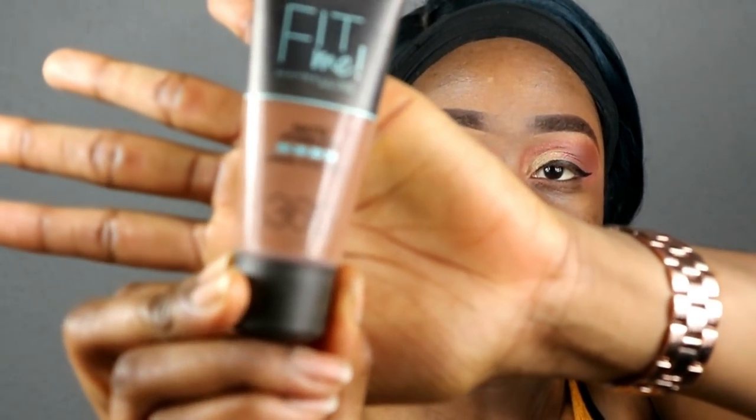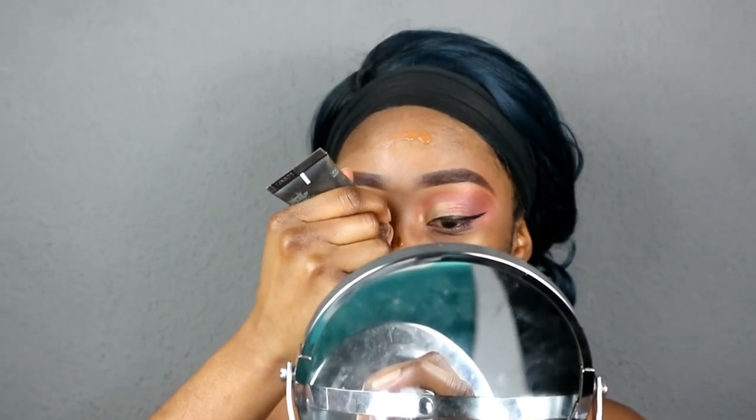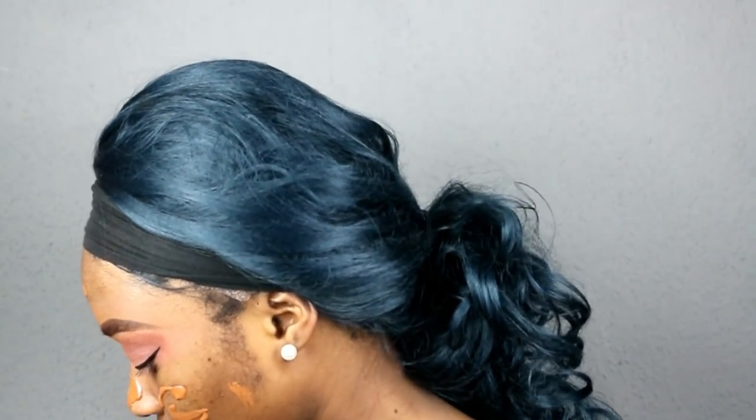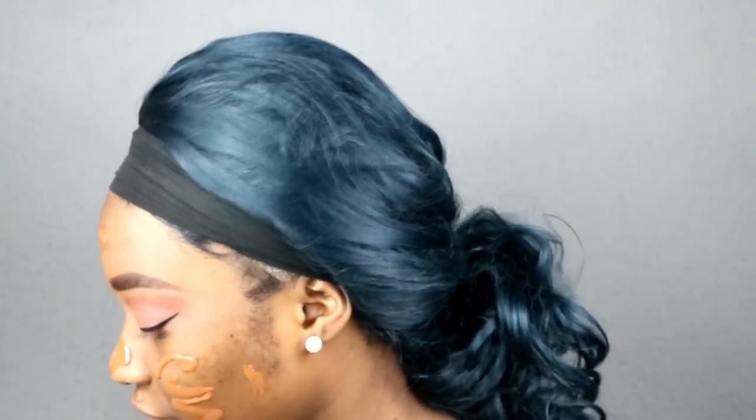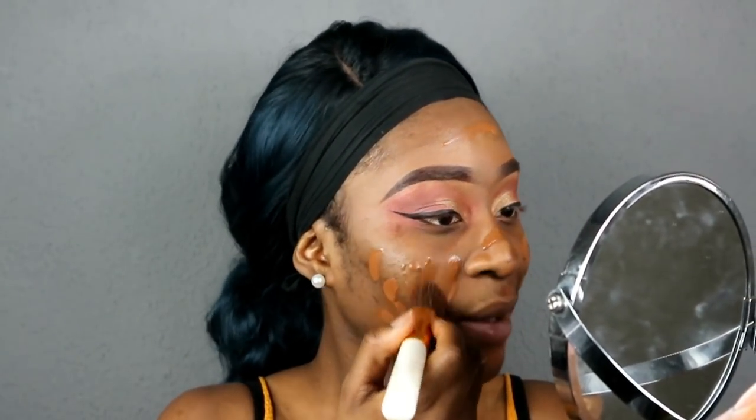Then my eyeliner. Boom. After that my foundation, I use Maybelline New York Fit Me Matte Poreless, color 360. Boom. After my brush, what did I say? Okay, let me just move on. After my foundation.